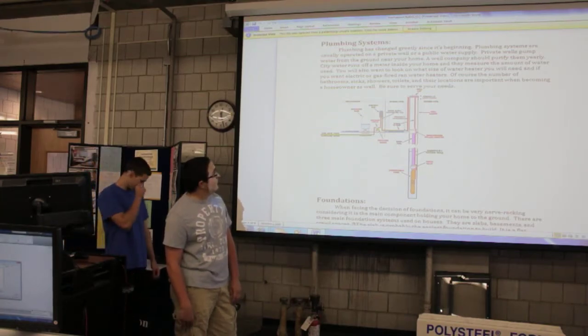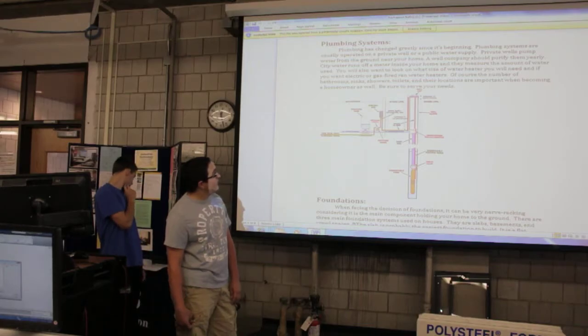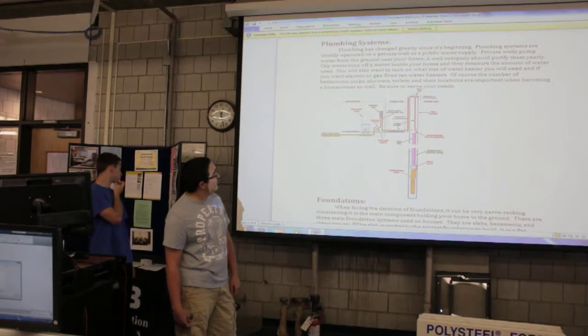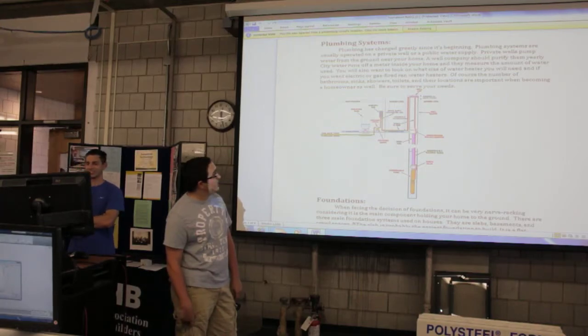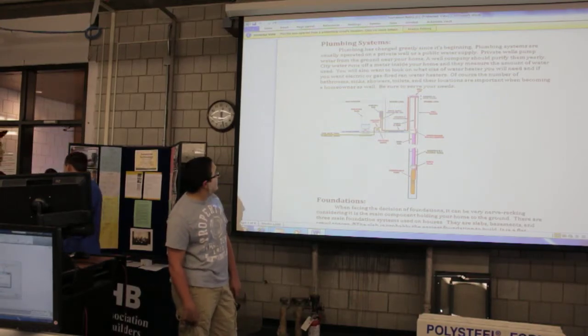You will also want to look at what size of water heater you will need, and if you want electric or gas fired water heaters. Of course, the number of bathroom sinks, showers, toilets, and their locations are important when becoming a homeowner as well.